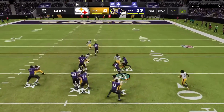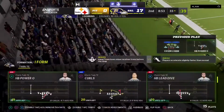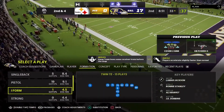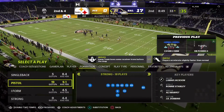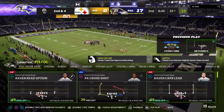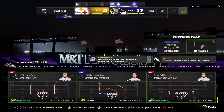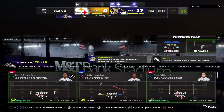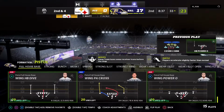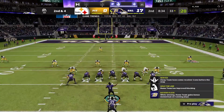Jackson on the give to Dobbins. 110 yards for him on the ground so far tonight as he has been terrific in this first half. Frustrating for a defense, energizing for an offense. Finding a way to create that type of yardage in your running game, that'll make the guys carrying the ball very, very happy. Second down and 4.